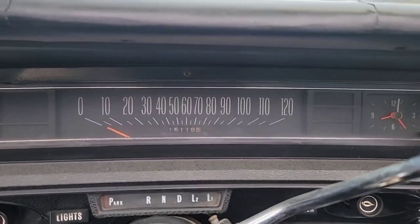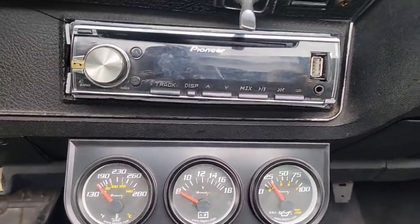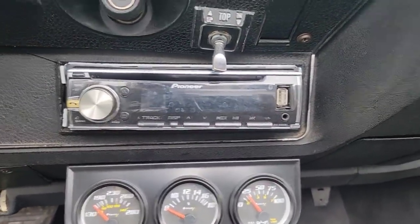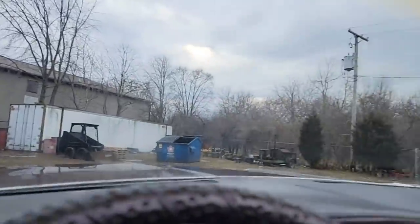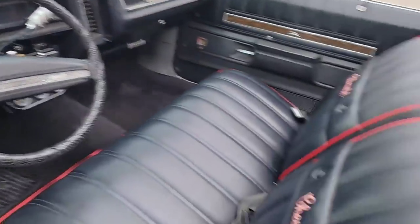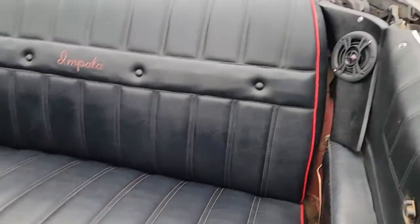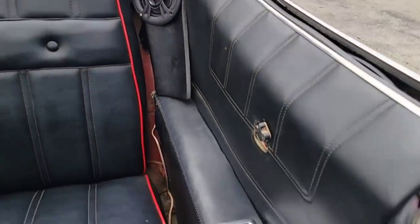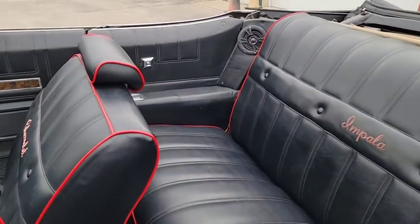There goes the mileage for those that like to ask. Some aftermarket gauges. Aftermarket radio, Pioneer. Dash does show some cracks. Oh, what we got here? A tweeter. It's missing the sun visors. Got some speakers there. This one's missing the switch, but there are some switches in the glove box.